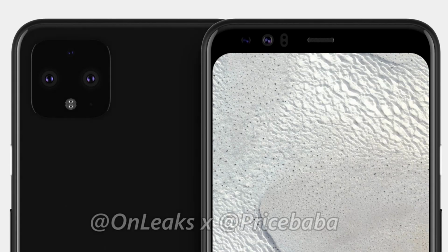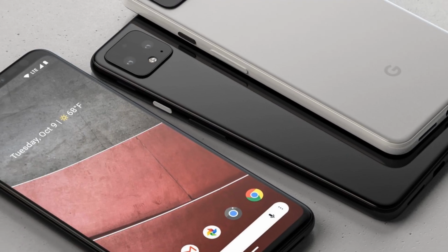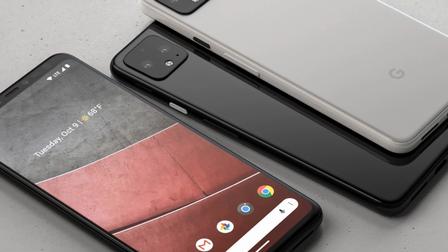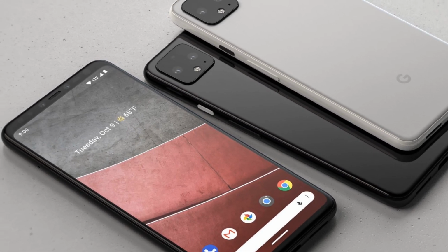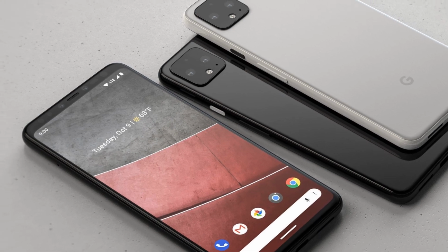The Google Pixel is usually known for that, so I really like it. I like the design. I don't really mind it that much, so this phone should be a nice step up. They are adding the telephoto lens on here, which is going to be awesome, and overall it's probably going to be the smartphone camera king once again.